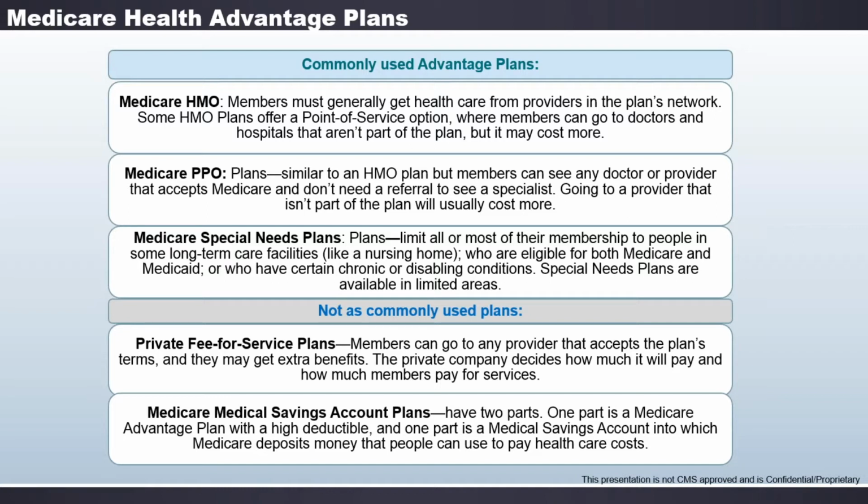Those plans limit all or most of their memberships to people in some long-term care facilities like nursing homes, who are eligible for both Medicare and Medicaid, or who have certain chronic or disability conditions. Special needs plans are available in limited areas, so keep that in mind.